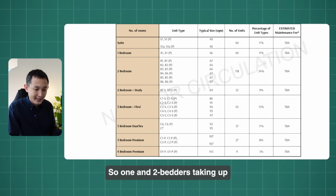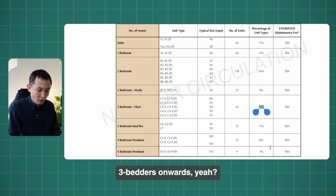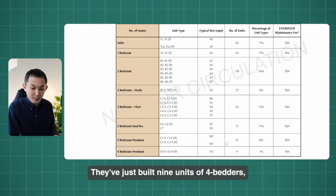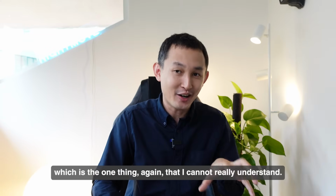Unit mix, we have 11% for suite, 11% for 1-bedder, 34% for 2-bedders. So 1 and 2-bedders take up almost more than 50% of the units. 3-bedders onwards, not so much. They've just built 9 units of 4-bedders, which is the one thing, again, that I cannot really understand.